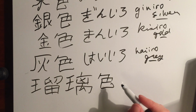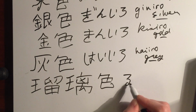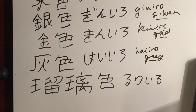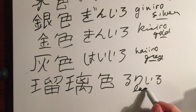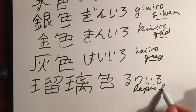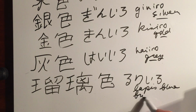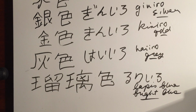So how do you put that all together? It's called ruri iro. Ruri iro. Lapis blue or bright blue. Okay.